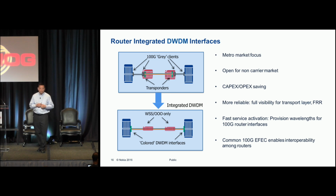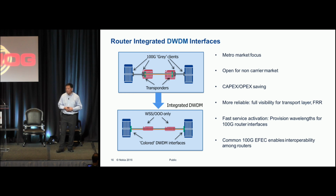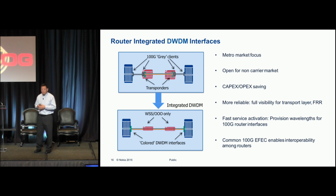To the bottom one, you move the color transponder directly onto the router. For this one simple point-to-point link, you remove four expensive 100 gig modules. You also simplify the optical node in the middle because you don't need a host transponder. You don't need a host pluggable module, right? And it can be an optimized design for this application. Much simpler, maybe amplifier, filter, something. So it's one way to think about it.